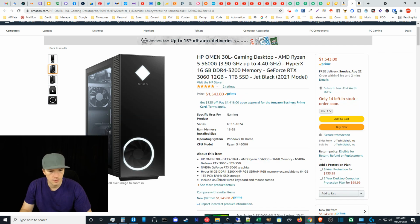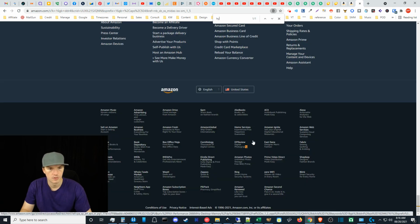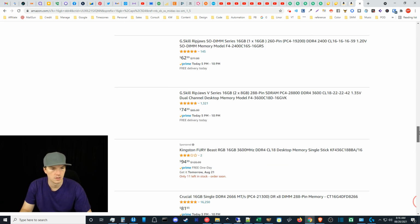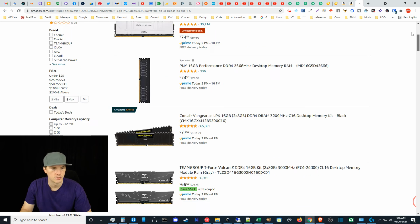Let's see, what is this down here? I don't know if the motherboard has Wi-Fi. I'm assuming it does. That would be a good thing to check. I'm assuming it has Bluetooth also. Oh, you can see the RAM here, HyperX 16. I thought that was a brand. Maybe it's not, or maybe it's just not on this page.